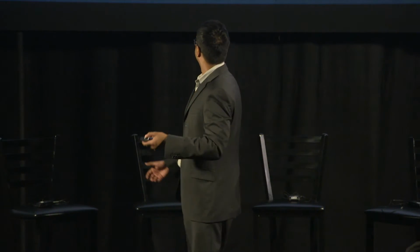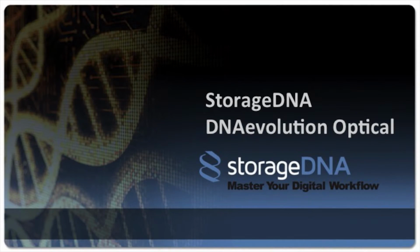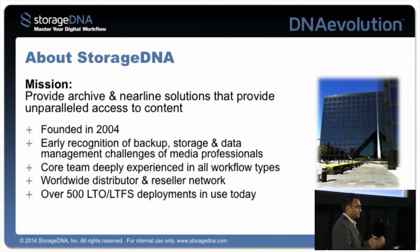So what did we do next? Well, we started developing software to integrate to Sony optical disk archive. StorageDNA has traditionally been in the LTO, LTFS integration space, and we have over 500 LTO, LTFS deployments. We probably have the most amount of experience dealing with LTO tape and dealing with LTFS. So we already knew all the different workflows and all the different ways the media industry was using LTO and LTFS. So we knew exactly what we wanted to do with ODA when we did integrate to it.